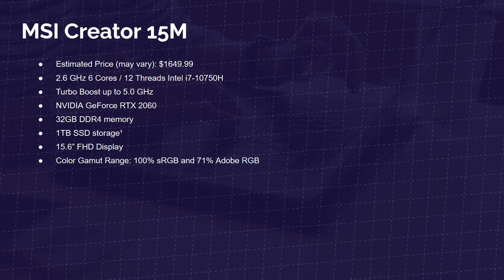I personally enjoy MSI products. The MSI Prestige 15 is one of my favorites, thin and light, powerful laptops for 4K video editors on the go. This would make a great 3D modeling laptop in a medium price point. So great work, MSI, on this product.